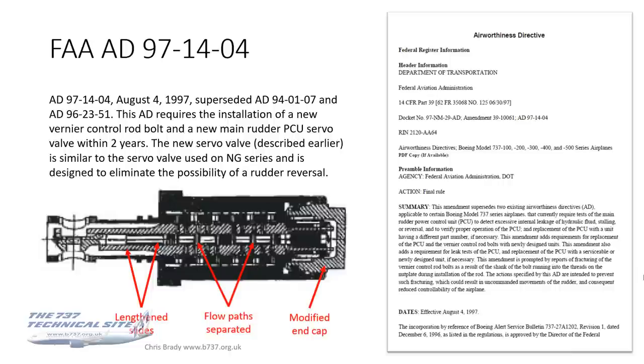The next AD was 97-1404, and this required the installation of a new vernier control rod bolt and a new main rudder PCU servo valve within 2 years. The new servo valve is similar to the one used on the NG, and it's designed to eliminate the possibility of a rudder reversal. So again, remember that this was started being developed in 91. It came online 7 years later. I mean, it took an indeterminably long time.